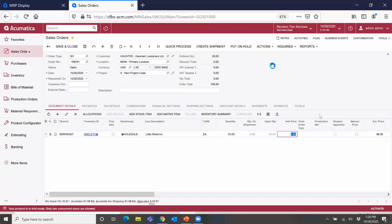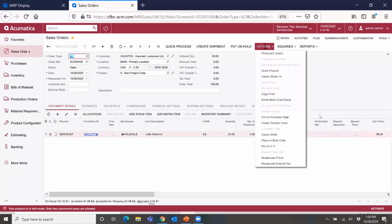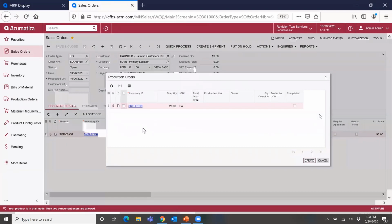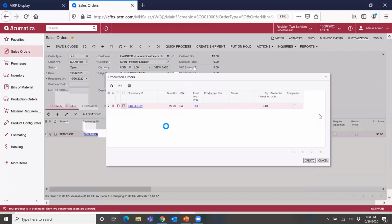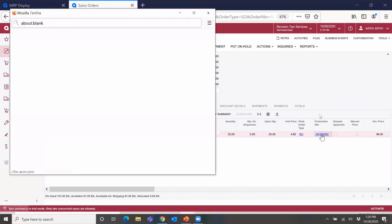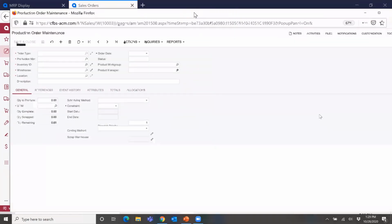We save this, and then from actions, we can choose the action menu production orders. I click on the production order, and you see here my skeleton, the quantity of 20 comes up. I check mark that, and I create the production order right here from the sales order. Once the production order is created, in my sales order I get a reference number for that production order. I can click on this and go from the sales order directly onto this production order.